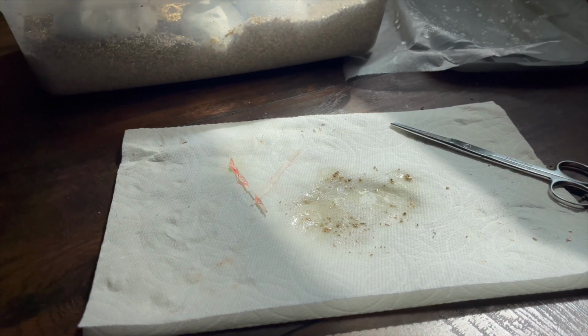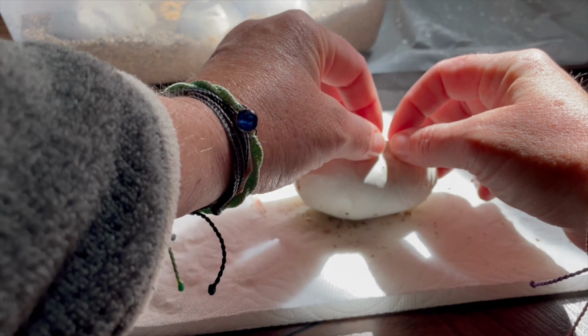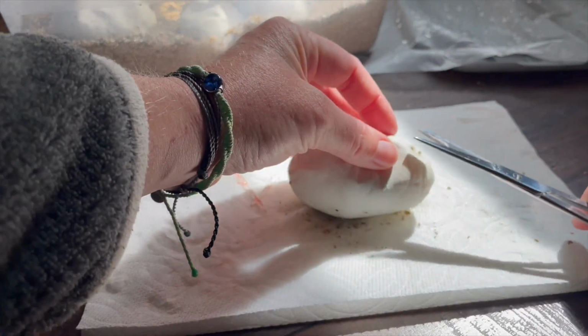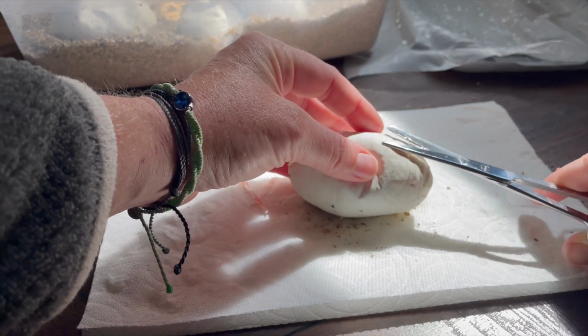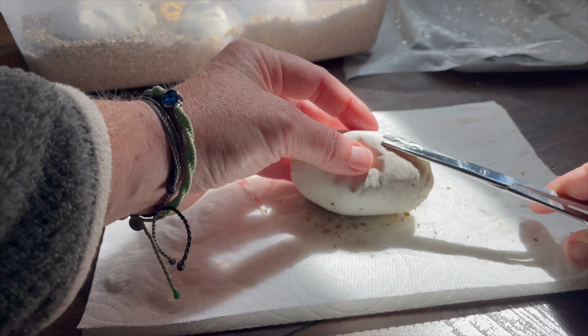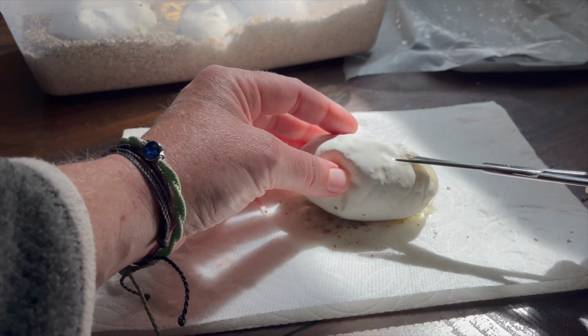All right, baby number 3. Like I said, this is my first time doing Trojans, so I'm going to have to do a lot more research. And then I'll do proper identification when we reveal the clutch after they completely shed out. And then obviously they get to come out on their own and we see exactly what they are.